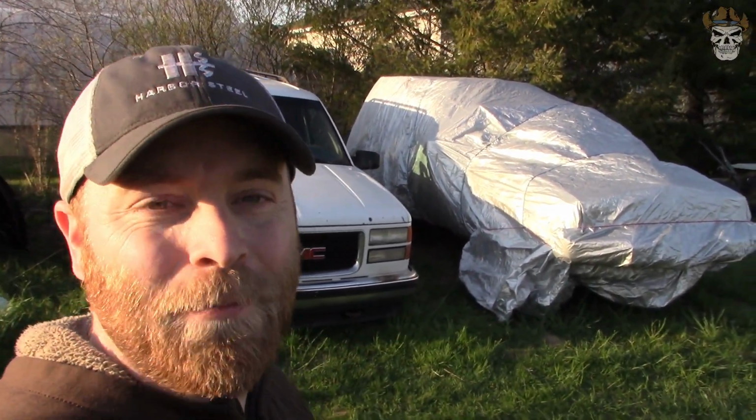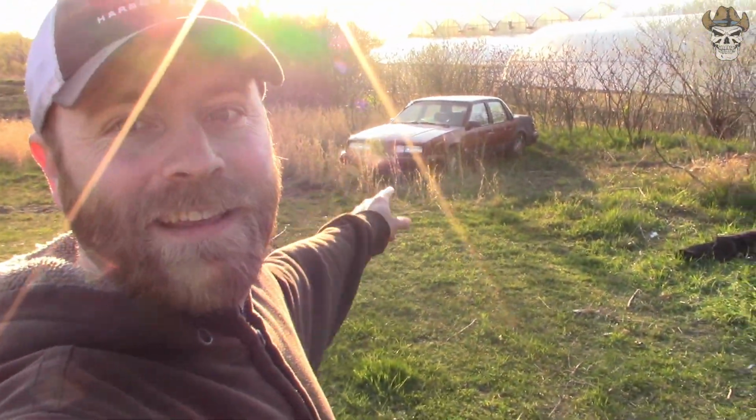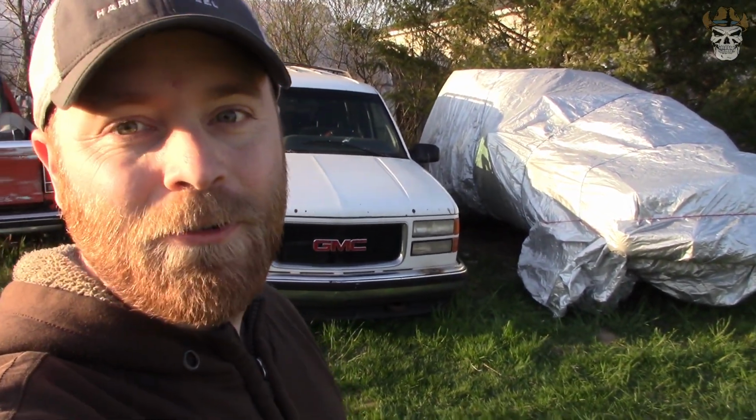Got it all tarped up. This is the Yukon Tyler got. We got to do something with that eventually if this stupid beer disease goes away. And we got the Pontiac 6000 still. So yeah, how about we head back to my house and I'll show you what's going on with disaster transport.